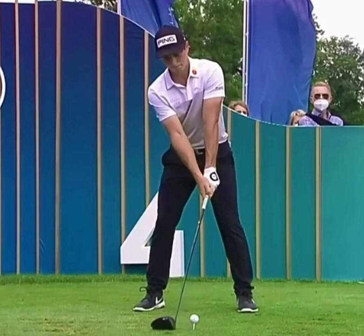So let's go ahead and take a look at Viktor's setup here. Ball position in his stance. Look from the camera angle here. It looks a little bit back, but he's definitely got it a little bit more forward in his stance.